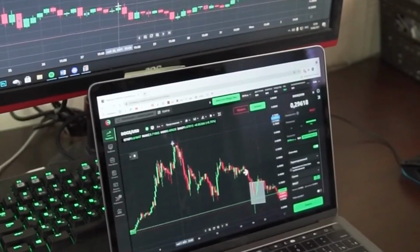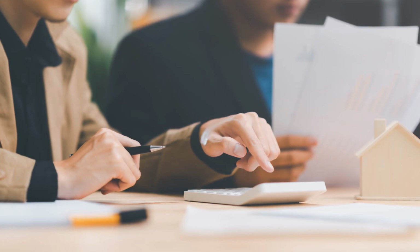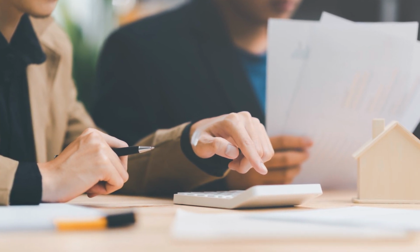Next, look at the supply and demand for rentals. Are there a lot of empty apartments, or are people clamoring for places to live? This balance influences rental rates and your potential income.